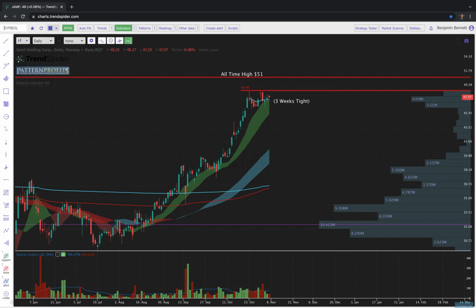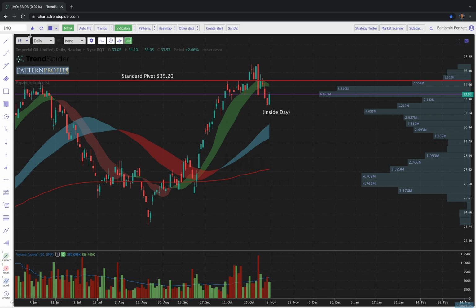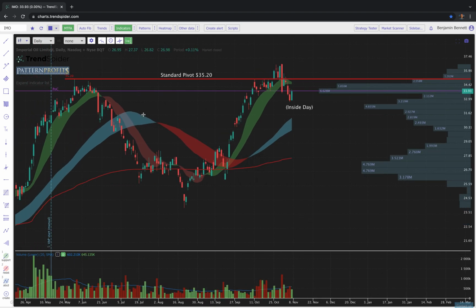If oil is hot, IMO and Oxy are the two we'll take a look at. IMO is back below the pivot. It didn't really put in a handle, putting in a high handle. Now back below the pivot. What I like here though is you have an inside day to work with, and it's right at the volume shelf there.